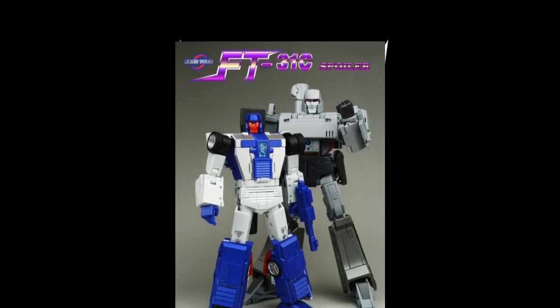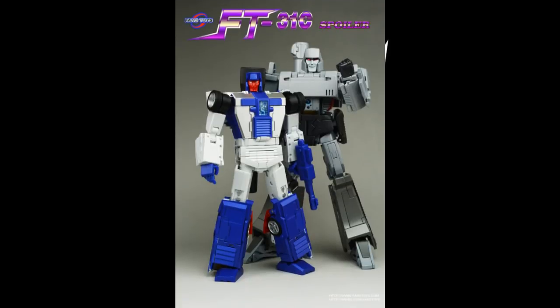So a lot of people are asking, will there be a box set with the combiners? And the way Fanstoys is handling the reissues and the way I believe they have quite a bit of extra stock they've held back, I feel like they're holding back stock just for a box set. And it would really make sense and it would be a good idea that they do that.